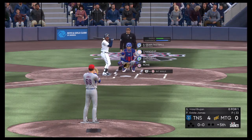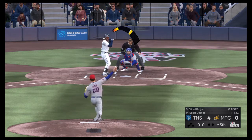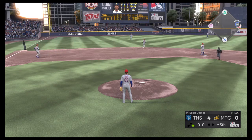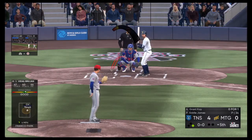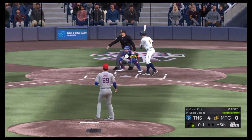Leading off for Montgomery, the second baseman. He's ready. Here's the first pitch. Line drive to left. And that's a base hit. 1 for 2 in his first couple of plate appearances. So the leadoff man is aboard to start out the inning. Boy, that's something you see often in batting practice. Guys using the whole field there, Giro. I like to see that.